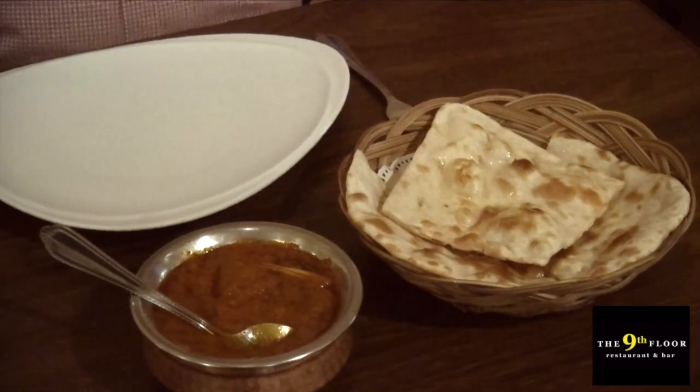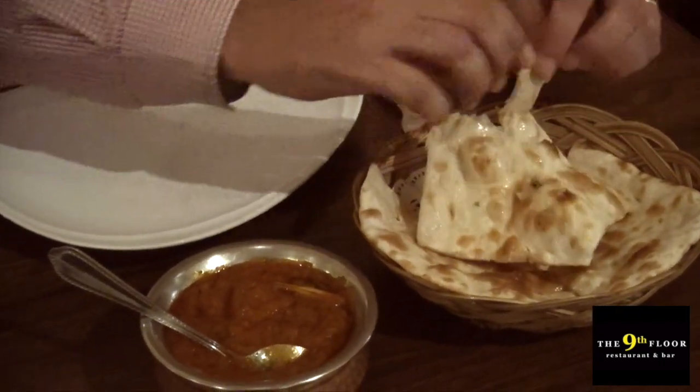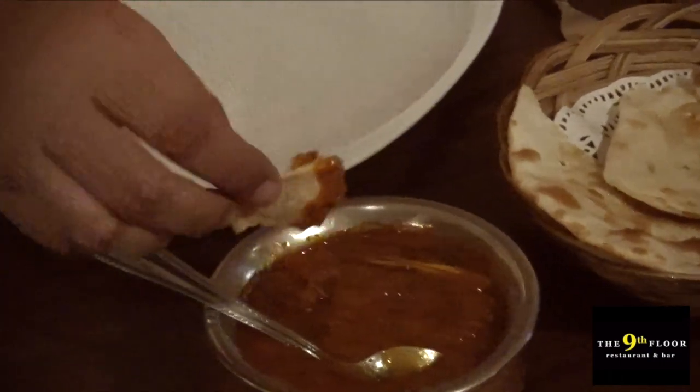I'm going to try some butter naan now. I'm going to have to dunk it. Oh wow, that's hot. I'm going to dunk it, and this is going to be a good tester to see how spicy it is. I'm nervous. Oh yeah. Oh yeah, this is going to be very entertaining.